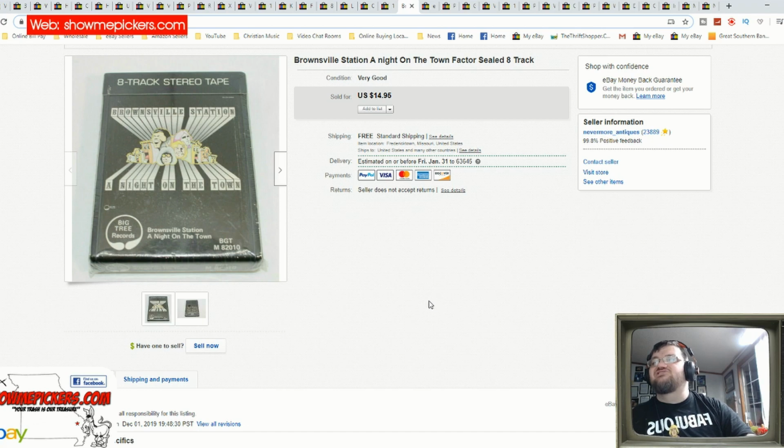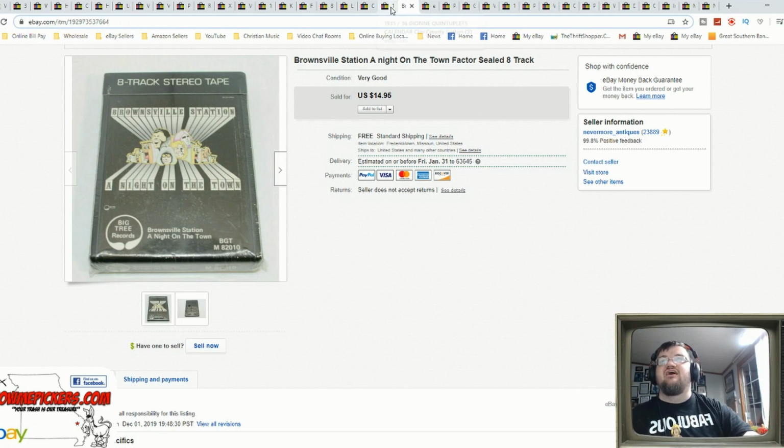Here is an 8-track tape. I'm so over 8-tracks. This was $14.95.